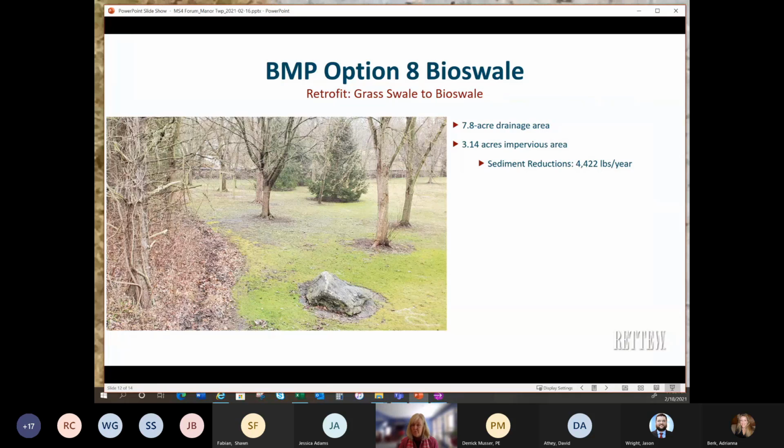And then the third project I'm going to go over is a bioswale that was installed in the community park. There's a stormwater pipe that goes under Route 741 from a residential development that discharges just into the park. And so it pretty much traveled kind of sheet flow across the park into the little Conestoga Creek. And it's a fairly small drainage area, and the sediment reductions are about 4,000 pounds per year. But once again, it's a different project. It's on their own property, and it was something that would give them some credits.